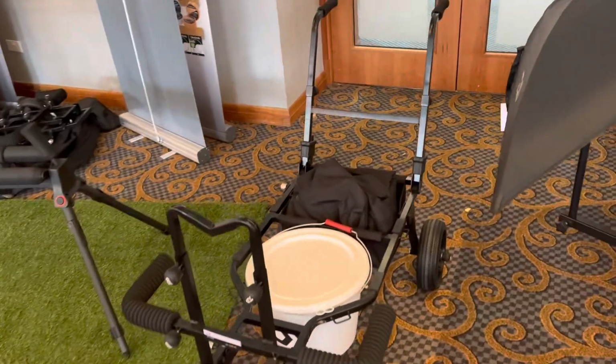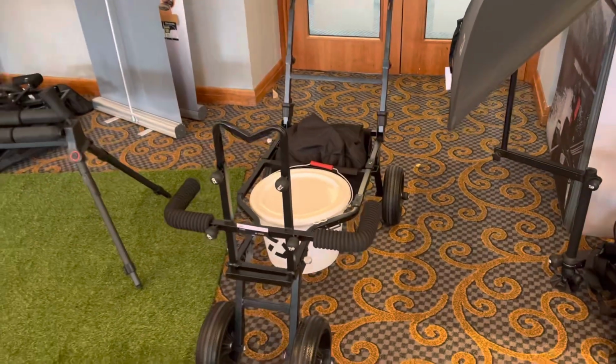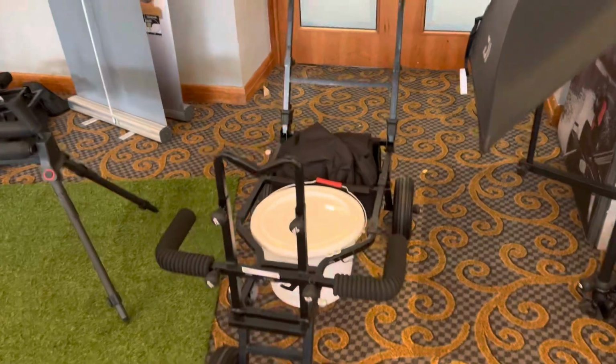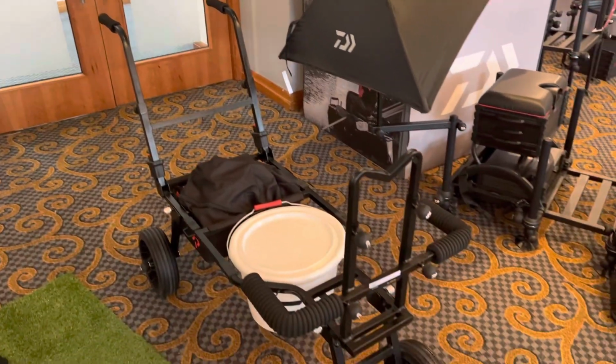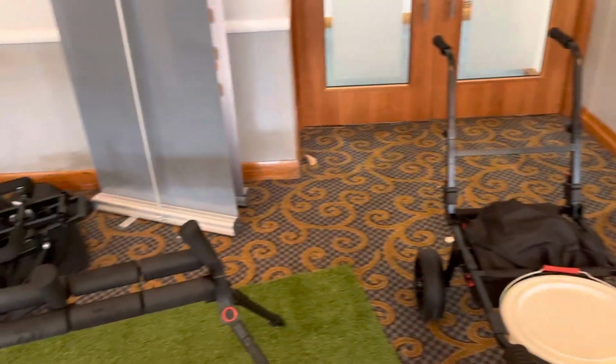And look at this little beauty, little trolley. I like the look of that one. I'm after a new trolley. I might have to get the old checkbook and pen out. I quite like the look of that one. I've been looking at that one. And that looks nice. But look at these bad boys.